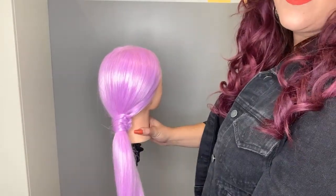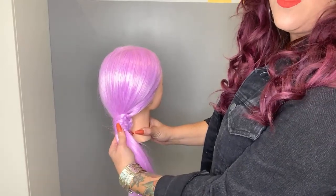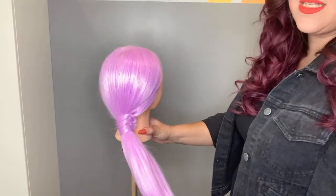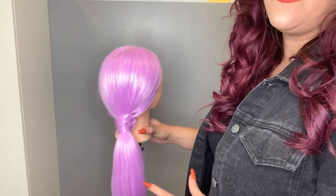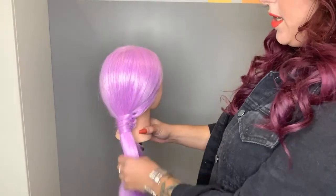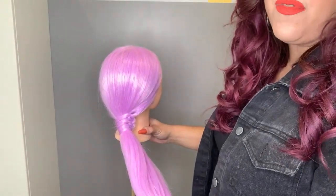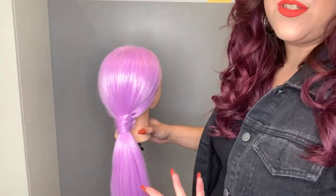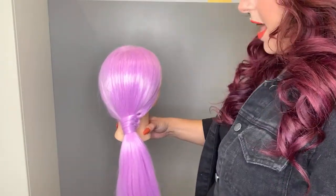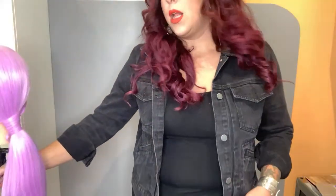Is everybody good? You guys think you're good with this? It looks pretty cool, huh? You guys are gonna go try it on your doll heads and your clients. It's a really easy, fast way, if you want to do a fun picture of your client or anybody, you can just do this really quick, and it just adds a little bit more oomph to your style instead of just doing a pony. So love that. Awesome.